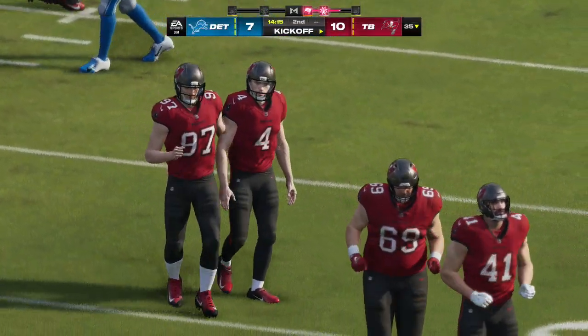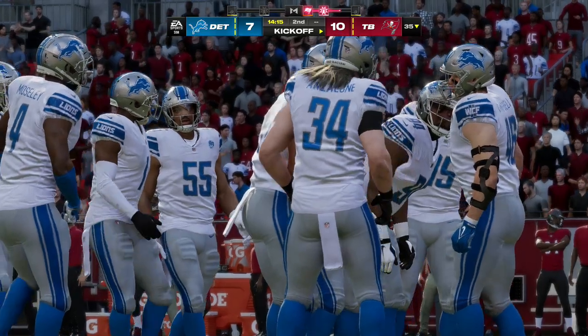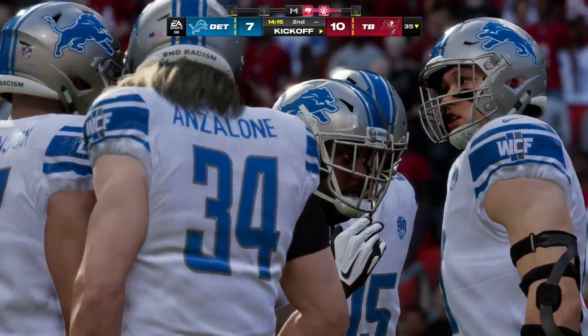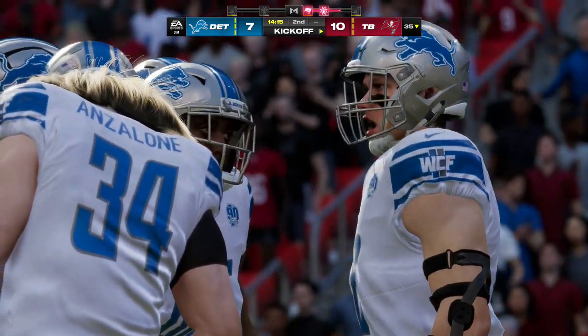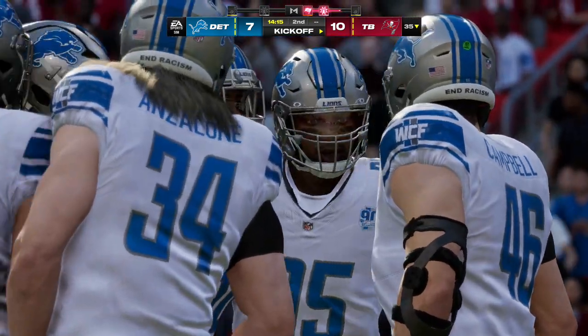So they're able to end that drive with 3 points in this one-possession ball game. And ideally, you want to end every drive case, they'll take the field goal and get prepared for the rest of the game.